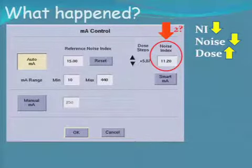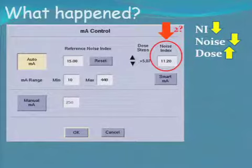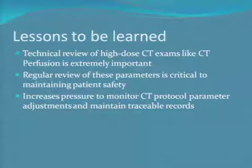Now, part of what I think was going on was an educational or training mess. If you reduce the noise index in this particular setting, you're reducing the noise in the image, which is going to cause a big increase in dose. So it seems from the outside looking in, what may have happened was, oh, we want to use dose reduction, and we're going to make this number tiny for tiny dose. And it turns out that both of those decisions were not the best way to go.